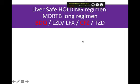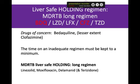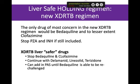For our long regimen, it's actually much easier because we don't have PZA or INH in that regimen. And both clofazimine and bedaquiline are not considered to be that toxic. It's more of a we're not so sure. So the same holding regimen is recommended, linezolid, moxifloxacin, and delamanid, but you could also add terizidone in your moderate DILIs. I would not be too concerned with your XDR-TB regimen. You also have your delamanid, linezolid, terizidone here as an option. You just don't have moxifloxacin as an option, but these patients will certainly be managed in a central area.